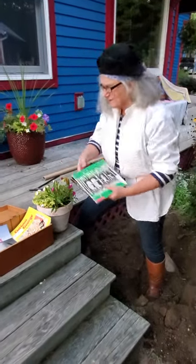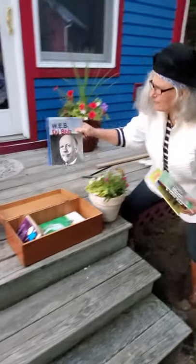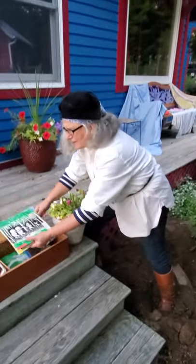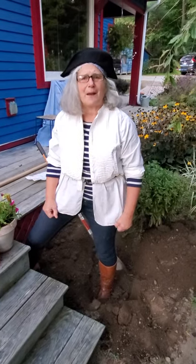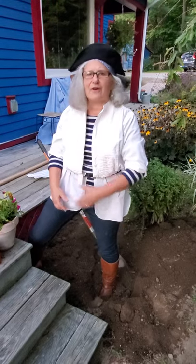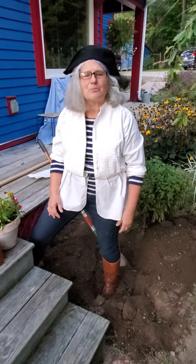Endangered animal alphabet. Some of my favorite books. Books about famous people we should know about. Books are treasures. So boys and girls, I hope you'll make a treasure map. And I hope that you will lose yourself on an imaginary journey with books.